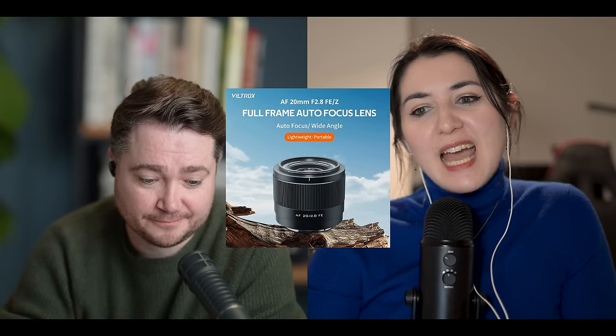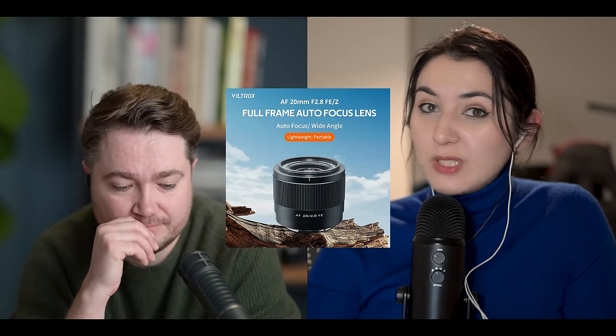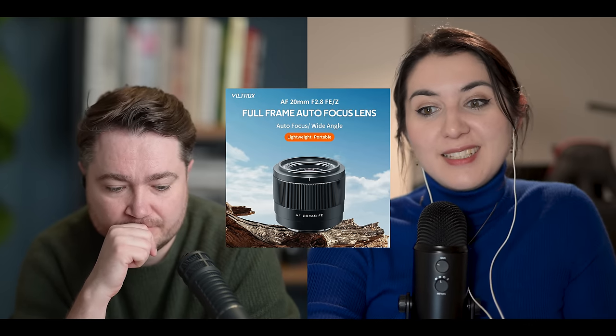Now, third-party news for you next. Viltrox have officially released an autofocus 20mm f2.8 full-frame lens for the Z mount. So this is very exciting. An AF lens made by a third-party brand.